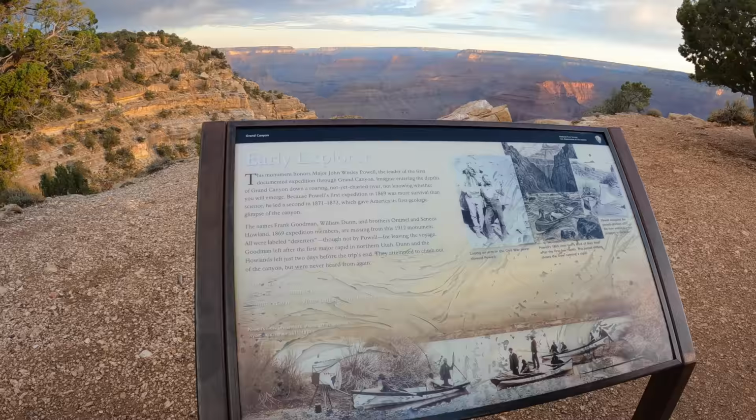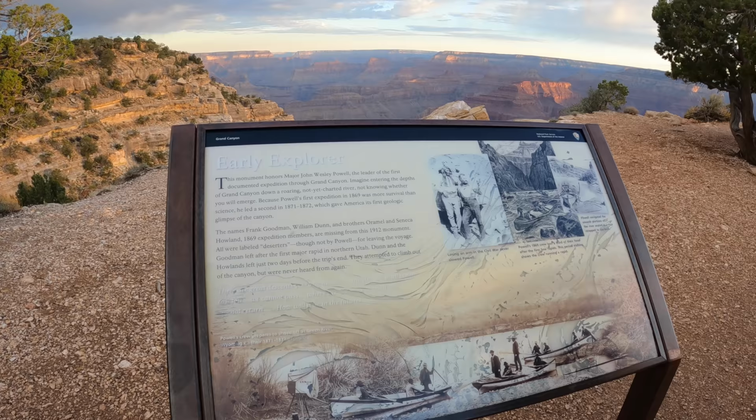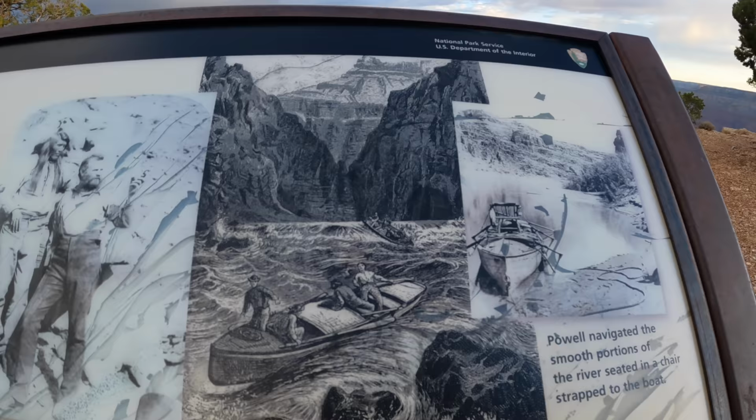Point, and we're reading about John Wesley Powell. He was one of the first people to expedition through the Grand Canyon, and he took a boat down the Colorado River, and he only has one arm because he lost an arm in the Civil War. Look at his setup with the chair strapped to the boat, he's like the coolest guy ever. Oh my gosh.